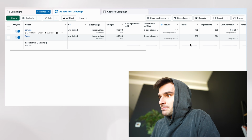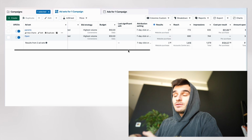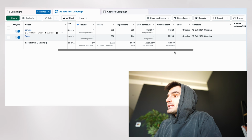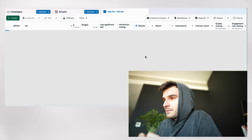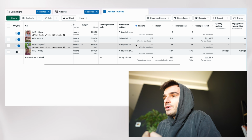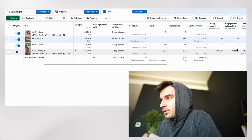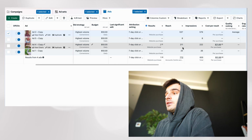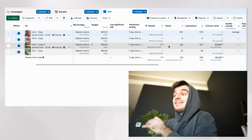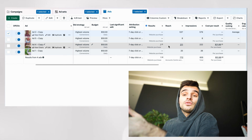So it's been 24 hours since the launch, and surprisingly, on day one, we already got a sale. All right, so we spent $50 a day on the 2 ad sets that we set up yesterday. The parents started converting first. And let me see which ad converted first. It's ad number 4. So ad 4 spent $21 and it generated 1 sale. So that ad generated $22 in profits.